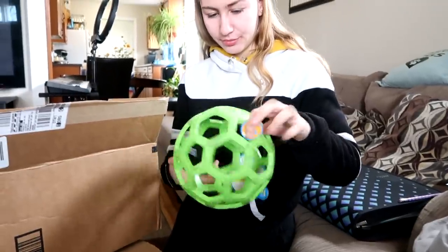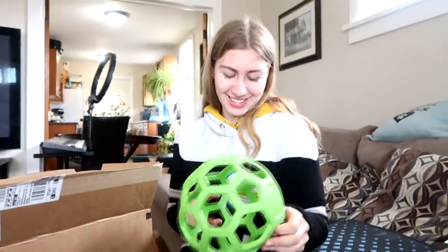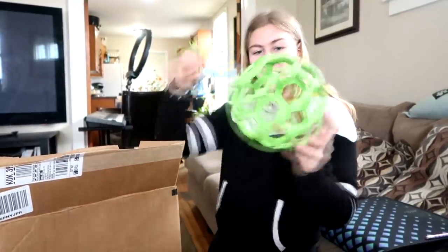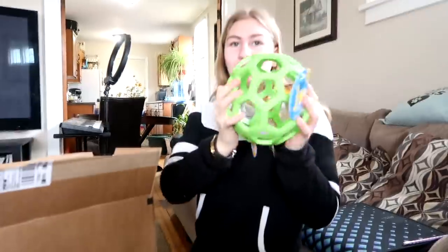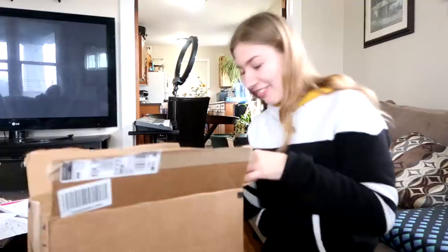What is it? It's a Holly roller. It rolls and your dog plays with it. Why are they not pink? Like, we're suing. That's so bad.